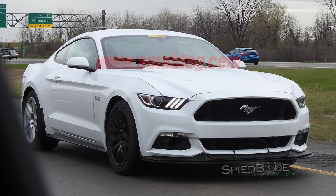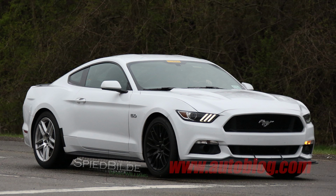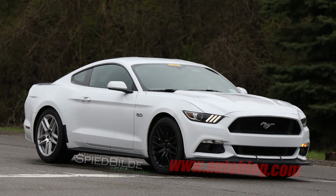So, lots of good car news to talk about this week. The first thing is that there was a new mule for an upcoming variant of the Mustang that was spied this past week by Brian Williams. And so there's been a lot of debate on the Mustang forums about what this actually is. The people that seem to be in the know are convinced this is a Mustang Mach 1 mule, which they're saying will be coming down the line at some point.